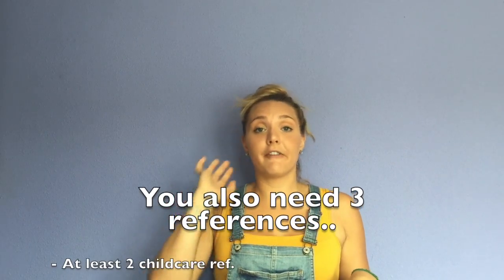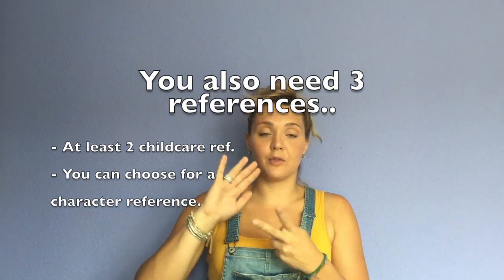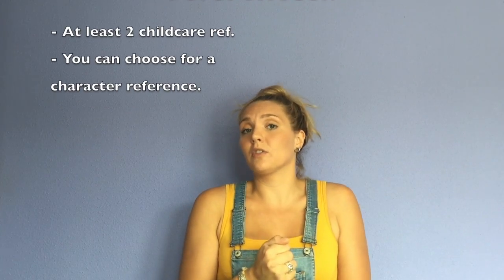Of course, you also need references, 3 in total. You have to have 2 childcare references, and you can have, if you want to, a character reference. I chose to do 2 childcare ones and 1 character because I think a character reference is also very, very handy for the host family to see what kind of person they take into their homes. And a childcare reference, of course, is also very interesting because that's about how you provide childcare to other children. And I think the combination of the 3 would be a good thing because it gives a broader view of me and how I take care of children and about my character.